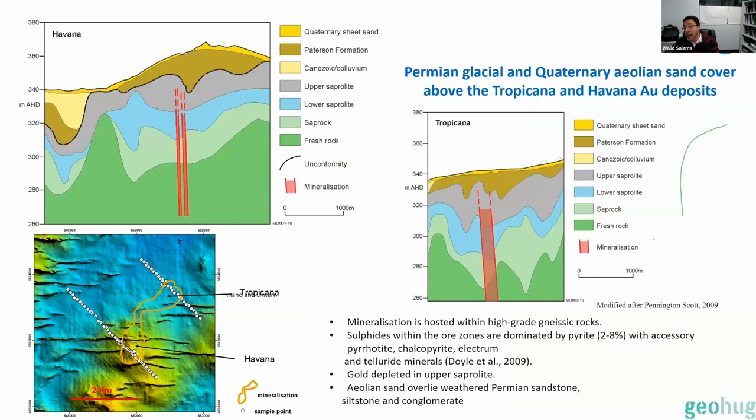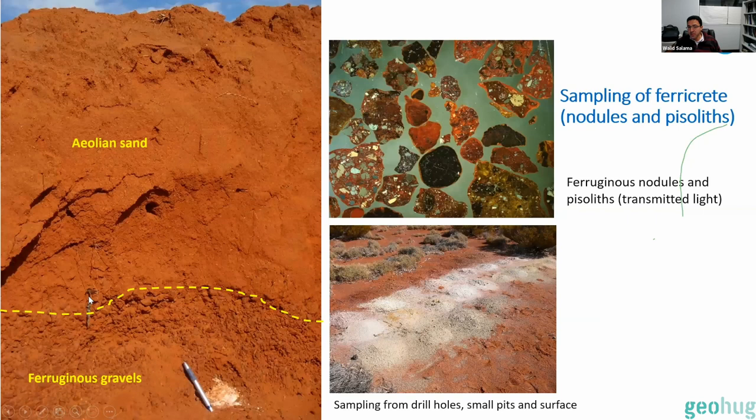If you go to Tropicana to give another example to show you the similarity in terms of the same cover, Tropicana and the Havana are two deposits in the area that are covered by sand dune, and both of them have the same cover, Permian cover overlain by aeolian sand sitting over weathered bedrock. That's an example of Havana, that's an example of Tropicana. If you see one of the sumps there, you will see something similar, aeolian sand and ferruginous gravel at the bottom, overlying this type of the Permian cover as well. And that's one of the pisoliths on the top of that Permian cover, just underlying the aeolian sand. So we have similarity in the same type of cover, Permian and aeolian sand.